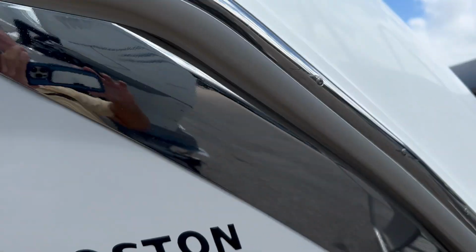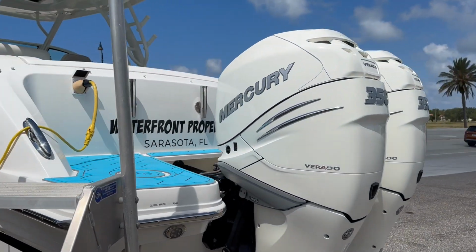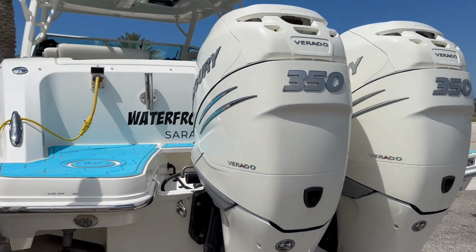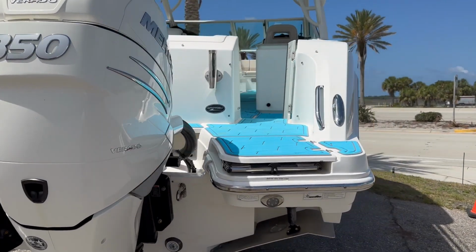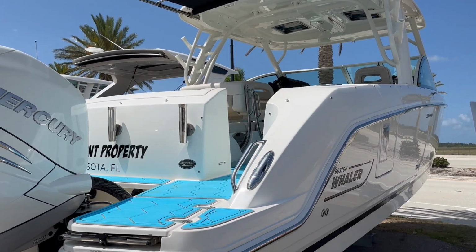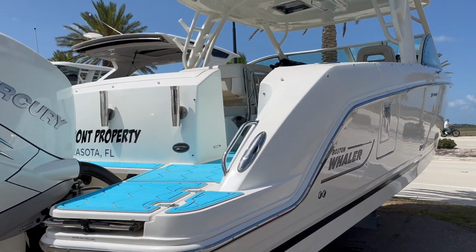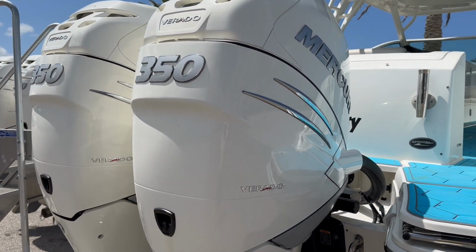So what we'll do, we'll go through the boat, point out some of the cool features. The 32 Vantage by far is one of Boston Whaler's best-selling models. It's kind of a sport activity vessel, if you will. Great family boat, great cruising boat for longer trips, Keys, Bahamas, things like that. Tons of room, tons of storage. Excellent performance with the Mercury 350s here.